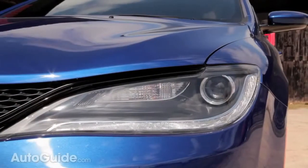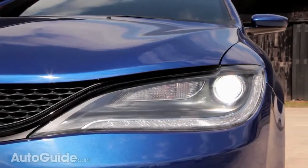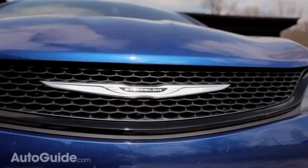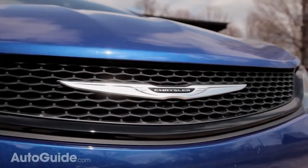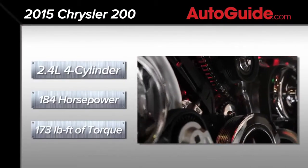The car is offered in 4 different flavors: entry-level LX, Limited, which is the volume seller, 200S, and then the range-topping 200C. Now, icing on the cake, a total of 11 herbs and spices, 11 different paint colors are available. As for powertrain, the car is offered in original recipe and extra crispy.